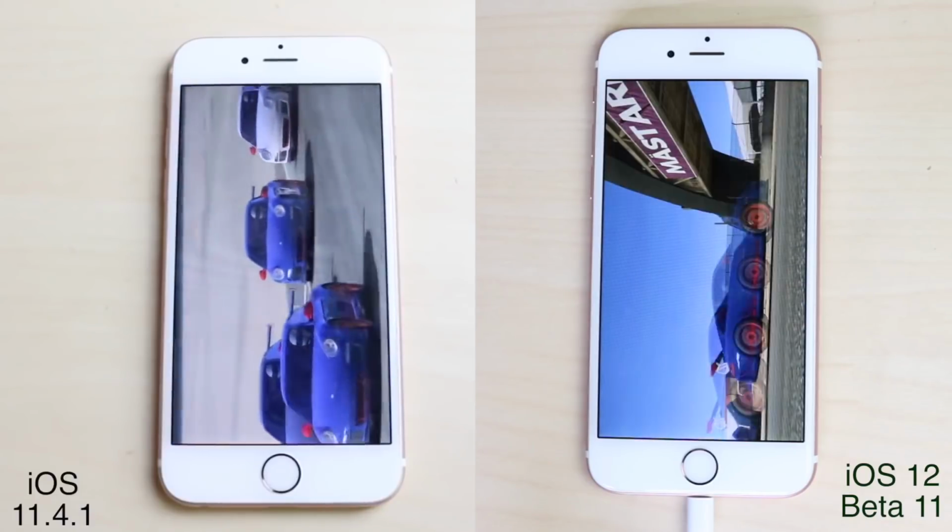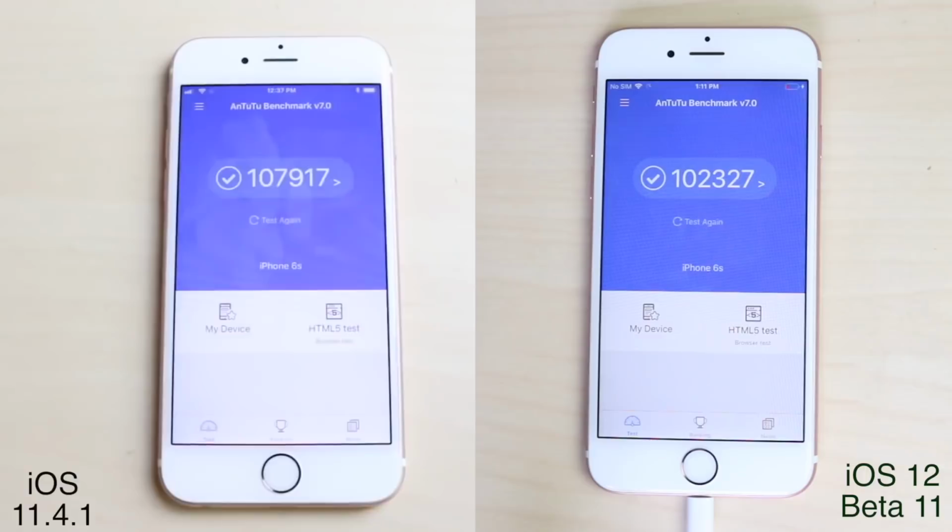But here you can see on the multi-core score on 11.4.1 we had 107,917, and on iOS 12 beta 11 we had 102,327. So about a 5,000 point decrease, and from the other beta it actually went down a little bit over 20,000 points, but I'm pretty sure within the next beta it's going to go up.